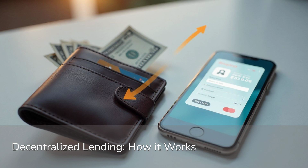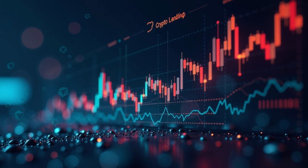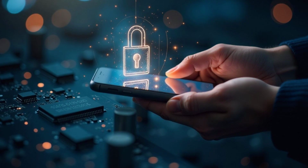Instead of your money sitting idle in a wallet, it gets loaned out to others who need liquidity. You earn interest, and the borrower pays it, just like a traditional loan setup. Crypto lending generally falls into two categories, centralized lending and decentralized lending. Each has different trade-offs in terms of control, security, and ease of use.